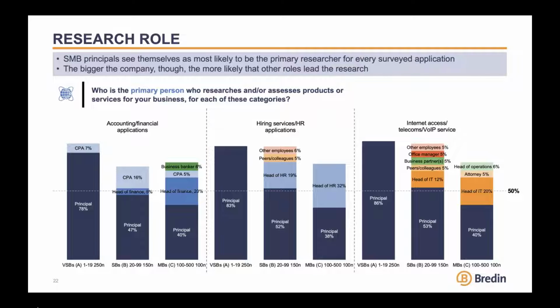For HR, not surprisingly, the head of HR is going to play a really significant role and is very worth targeting. And for technology solutions like internet access, hardware, security solutions, it really makes sense to target the principal and the head of IT, especially at companies with more than 20 employees.